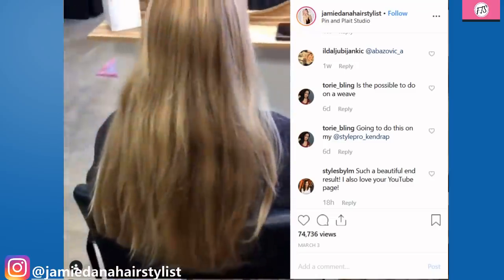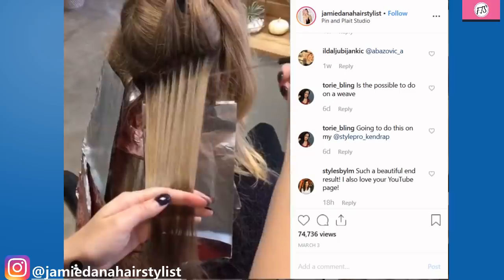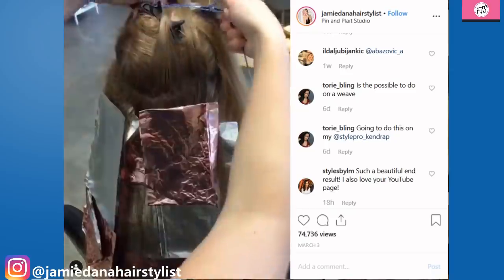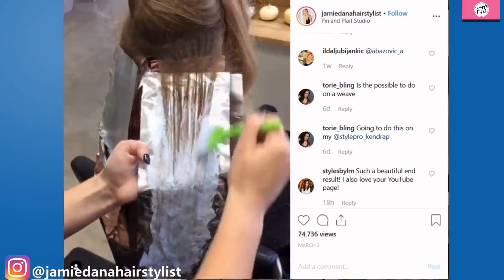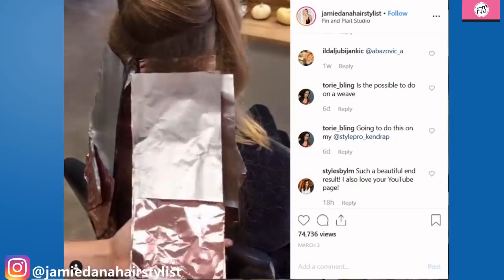I wanted to share how I add in dimension with my foliage. So first I weave a section and clip it away. Then from the leftover, I weave another section and this becomes our low light. So for this client, I used Goldwell Colorant 7N and 7GB. Then I unclip the other section, tease it, and add my lightweight conditioner up at the top. And then I blend my lightener up into this section and then clean it up with a clean dry brush and incubate with the foil.